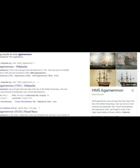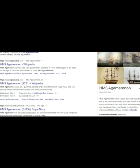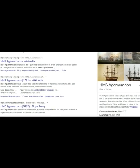I said that ship was on top of the island and it had the masts on it. This had masts. Same ship. Wow. So what did they do to it? It must be a different ship. Must be. Let's go to the pictures. Images.